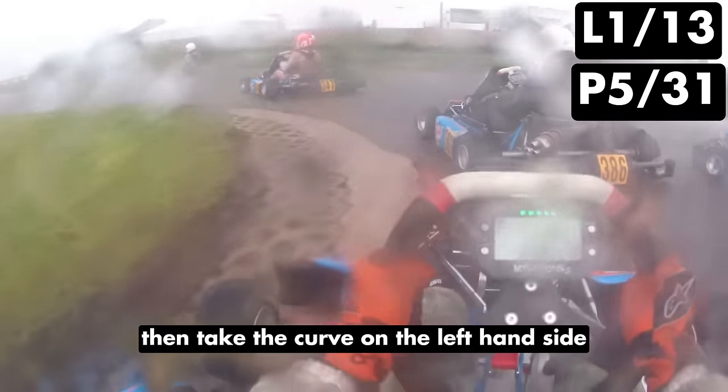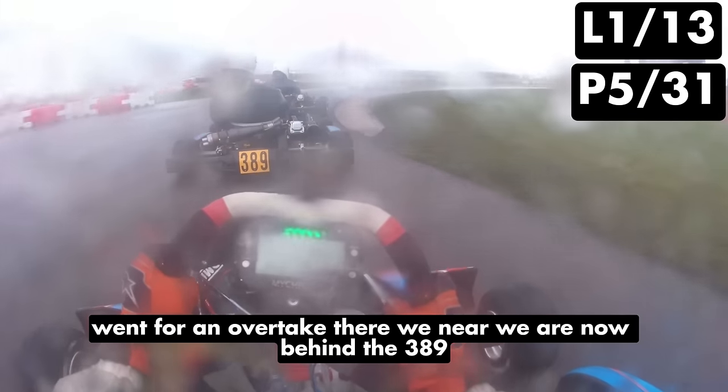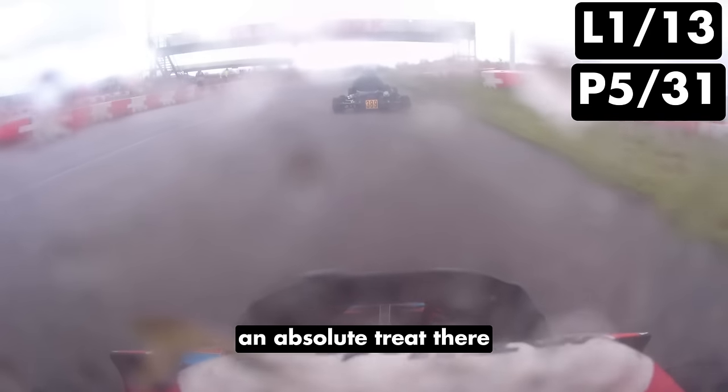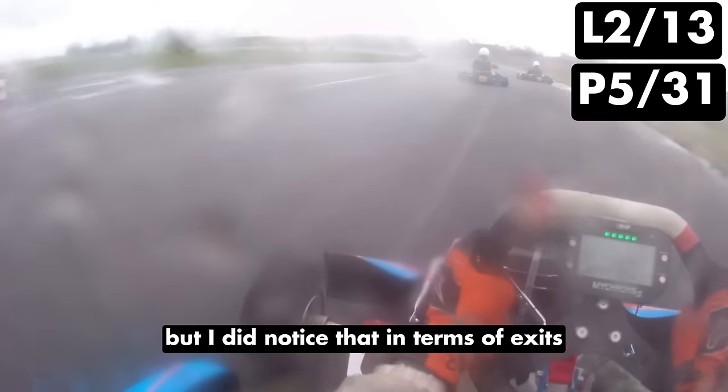Take that curb on the left hand side, on the right hand side, then take the curb on the left hand side. You can see that the 386 went for an overtake there, we are now behind the 389, but you can also see that he pulls away a lot on the exit there. And that is something that I started to notice as well when I was out on track. Here again, we exit the final corner and he just pulls away an absolute treat there. He had a mega good exit, or we just had a bad exit. I really wasn't sure what was going on there yet, but I did notice that in terms of exits, we were losing a little bit.